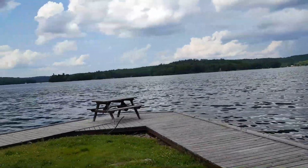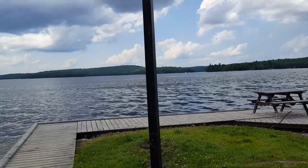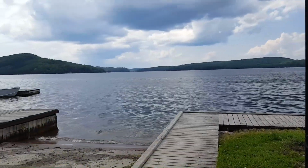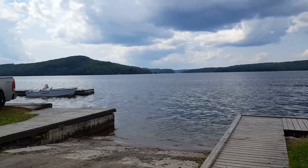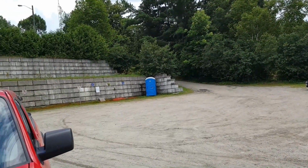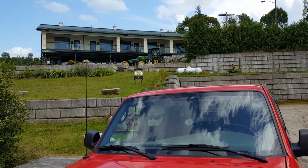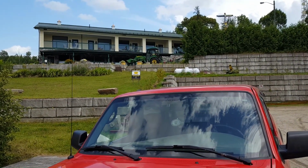Picked up a cache here. This is called Island View, so must be an island out there somewhere. Can't tell from here. Nice little place. Nice little place for sale here. Looks like individual rooms.